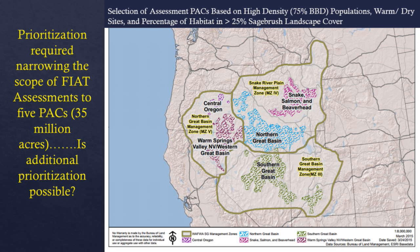And as you might imagine, this is still not a huge narrow down because this is where the majority of the acreage is, but it's also where the majority of the sage-grouse were. So the next step, where do we go from here?